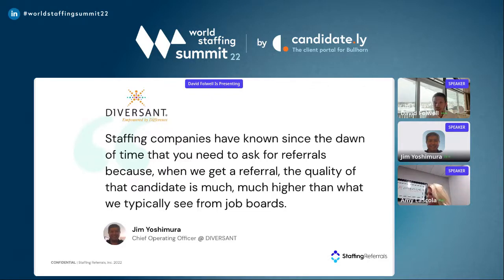So obviously, we all believe that the quality of the candidate is a lot higher, and that's something you don't know when you're just getting to meet somebody or talk to a candidate that you just found on a job board or a social media site that's completely unknown to you, right? You don't know the soft attributes of the candidate, and that's what referrals are all about: improving the quality of the candidate in areas above and beyond their technical skills. Amy, I don't know if you want to make a comment about that.